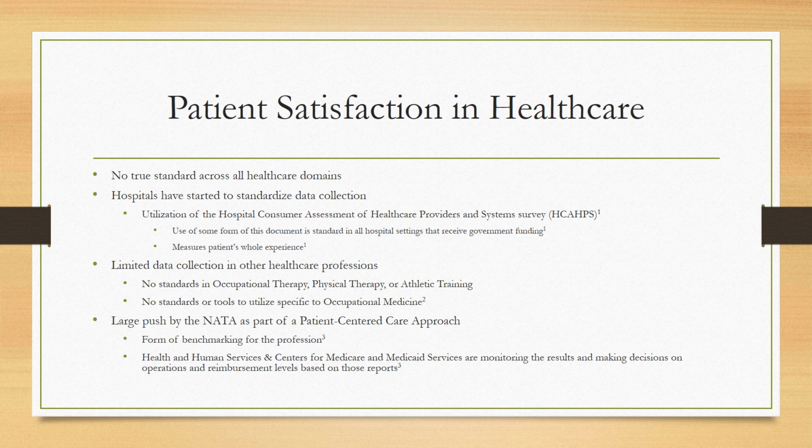They utilize the Hospital Consumer Assessment of Healthcare Providers and Systems Survey, or the HCAHPS is what I'm going to refer to it as. And this is really just a document that's asking how do they feel their experience was at the hospital. It looks at the whole experience, because really, if you're looking at patient satisfaction, it entails a lot of things. It entails their relationship with the provider, how they felt the minute they walked in the door, how they felt their care went the entire time they were going through this experience, then how they felt things were resolved and followed up with. So it looks at experience as a whole.